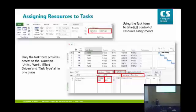I like it. So basically, we've got three variables. Whichever one we fix, that's then the pivotal point, okay? So I like to do this kind of example. If I've got fixed units and I adjust the work, the duration is going to give, based on the units, which are 100% by default. If I adjust the duration, the work will give, and so on and so forth.